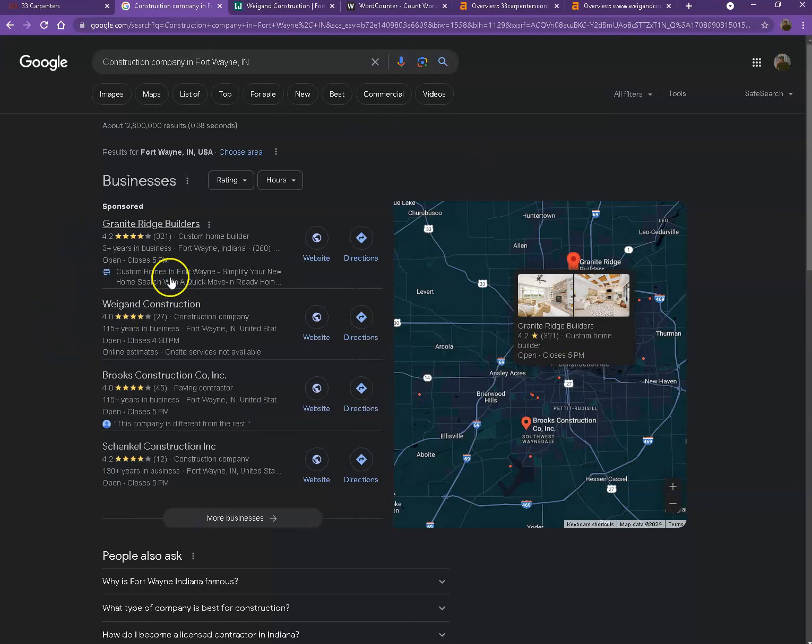Let's start off with the first one. This right here is what we call the map pack. This is something you really would like to be on, since these are the ones that get a lot of attention, a lot of traffic, and are easier to find. One way for you to be here is to have a Google My Business profile where you enter as much information as possible, like the company name, phone number, email, company address, hours of operation, photos, and so on and so forth. Also, if you add that same information to as many directories as possible, that will help you appear in the map pack faster.